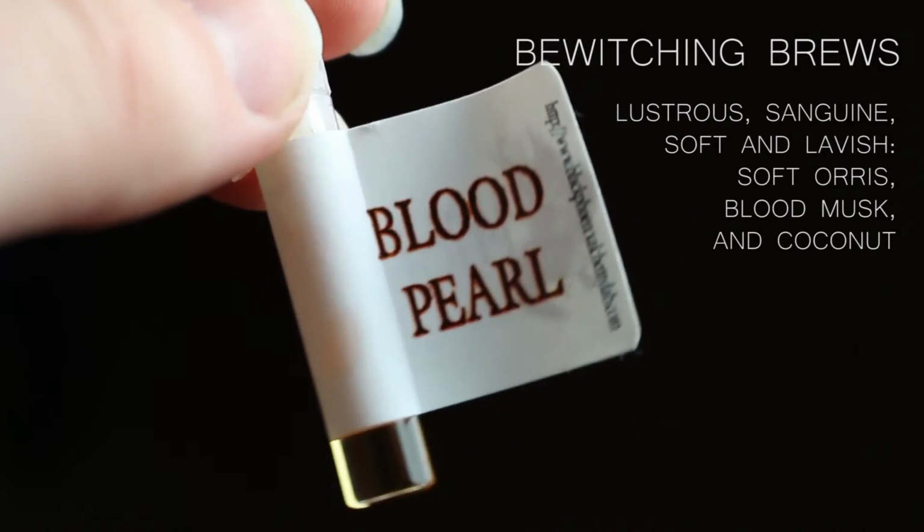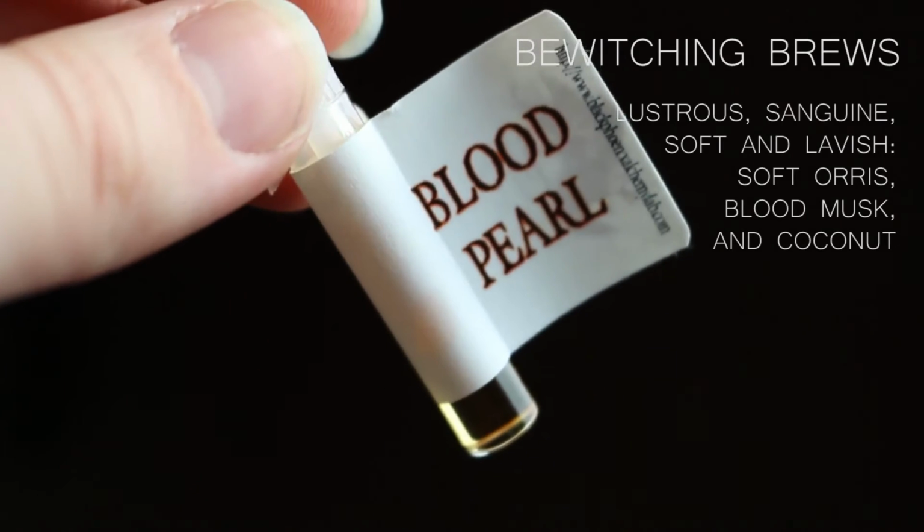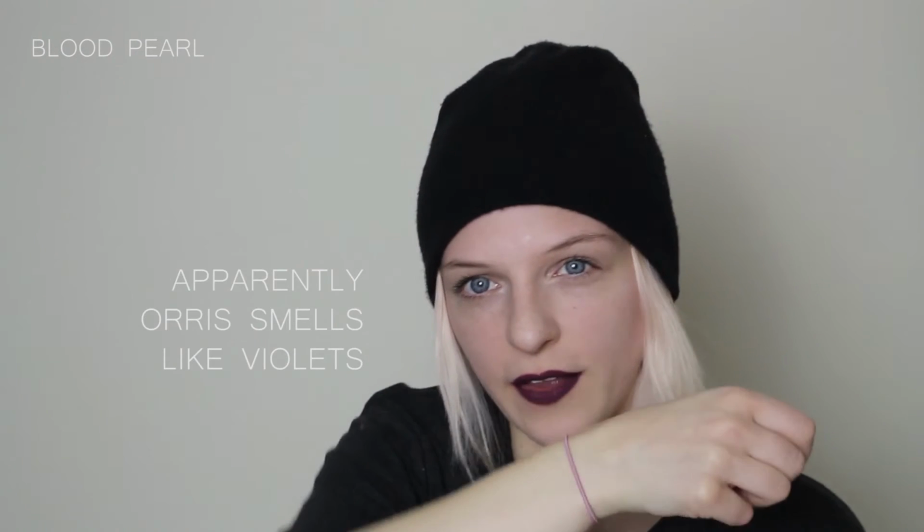Okay, so the first of my imps is called Black Pearl. I'm going to see what it smells like in the bottle and then quickly put it on my arm so I can test it for you. This one's very light. I can't really get too much out of the bottle, so I'm just going to put a little bit on my arm. I'm not getting much at all. To be fair, what I am getting smells a little bit like Parma violets. I have no idea if that's going to be accurate in any way. Yeah, vague Parma violet smell.